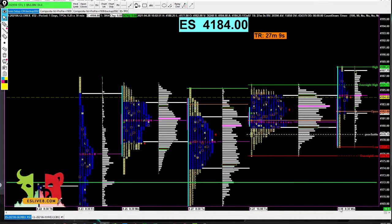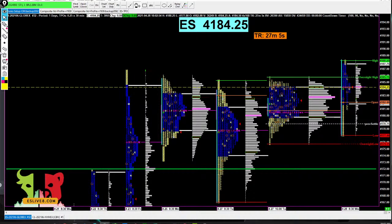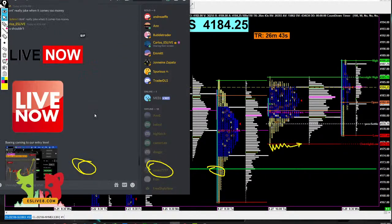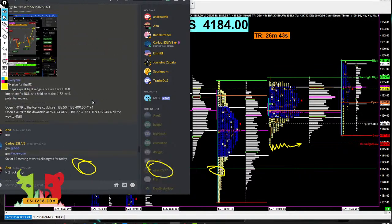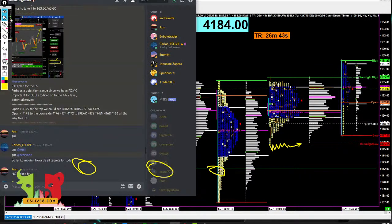What do we have for the S&P 500? In last night's video, I mentioned to you guys the importance of this level, 41.72, that you see on the screen. Overnight, we barely printed that 75. So what did we do this morning? This morning, regular trading hours, the plan of action for the ES was posted in the room for everyone at around 6:30 a.m. my time, which is Central Time.